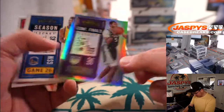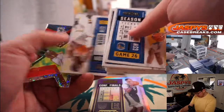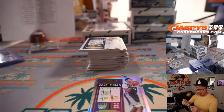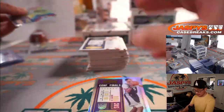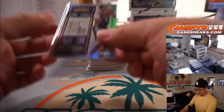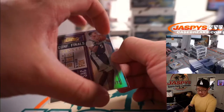There's a Fox in the box, a 75, De'Aaron Fox. Looks like a little die cut peeking out of here, and that die cut is going to be Kawhi Leonard. That'll be for Josh and the Clippers. That'll be for Sacramento, Josh Edlitz with that.